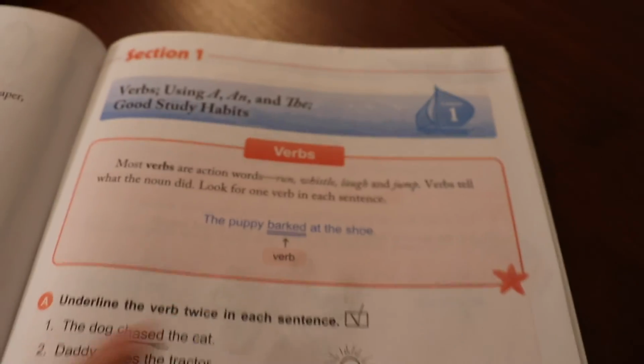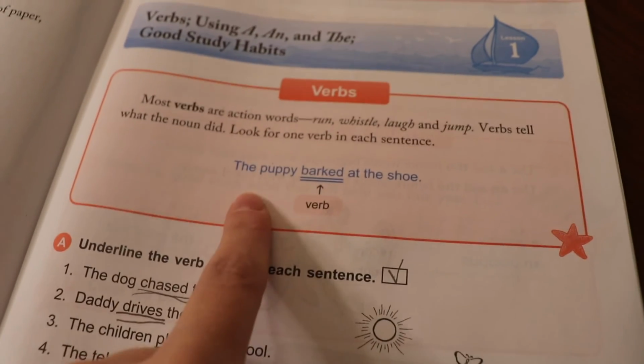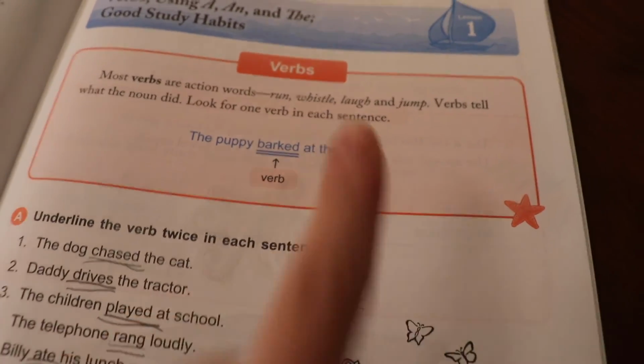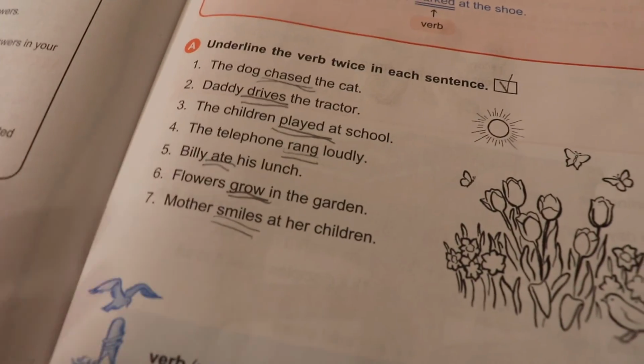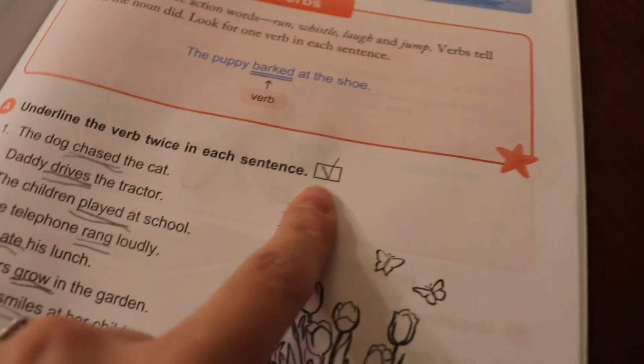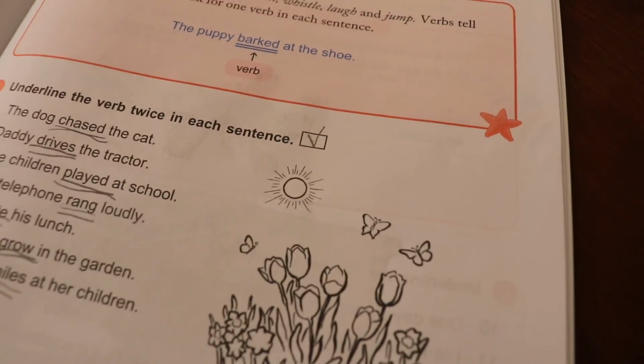For example, on this one, we're learning about verbs, and it describes what a verb is, an action word, and then it gives an example sentence. Then it says underline the verb twice in each sentence. So he reads the sentences and underlines the verb twice. And what Parker really likes is that it has a little checkbox next to every single section. So he's like, boom, done, Mom, and he checks it off.